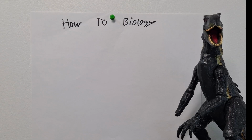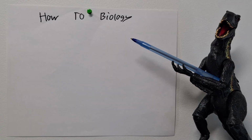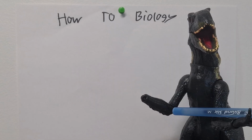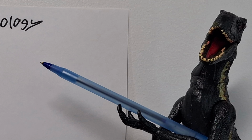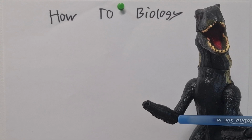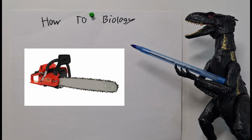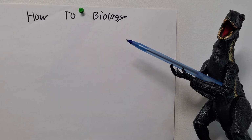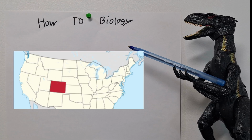Shut up, Mason. Anyways, the treatment for Yersinia pestis is basic antibiotics. Take them up to 10 to 14 days, even if the symptoms improve. Some cases might be worse, so you could have to take antibiotics for a longer period of time. If it's bubonic plague, then you might need a little bit of surgery in order to remove the swollen lymph nodes. And yes, the plague still exists to this day. Outbreaks of it still happen in Colorado even.